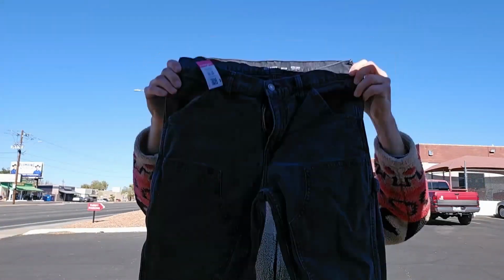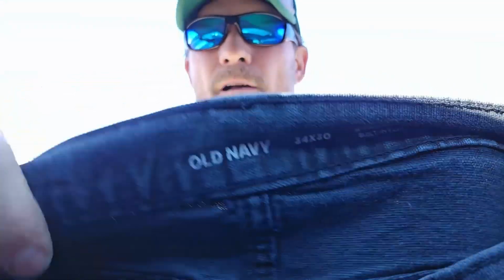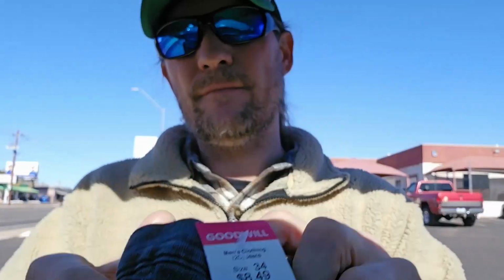And we're getting towards the bottom. Got some Old Navy double knee jeans. $34.30. Carpenter jeans, Old Navy. I was thinking if these don't sell, I'll keep them. They were $8.49 plus my discount.